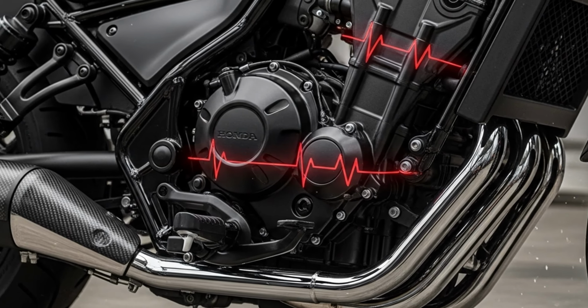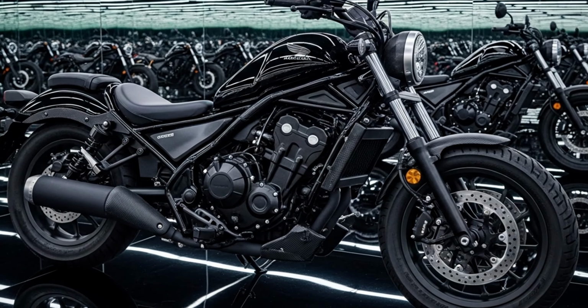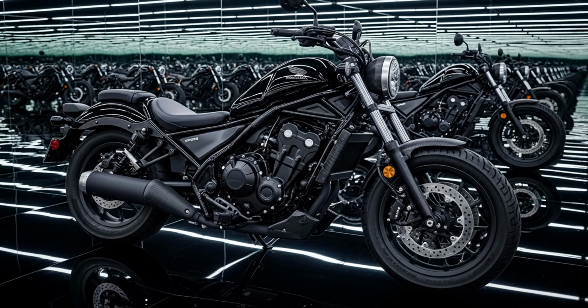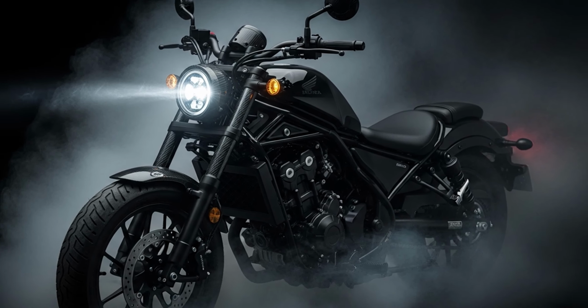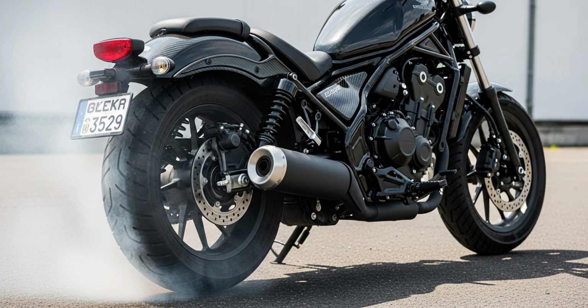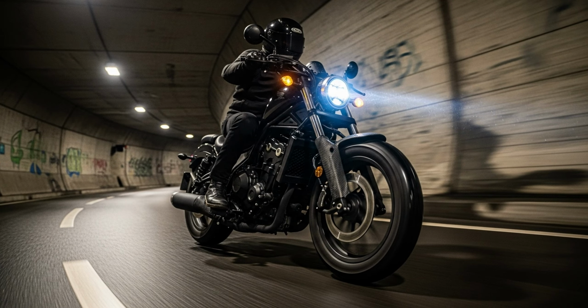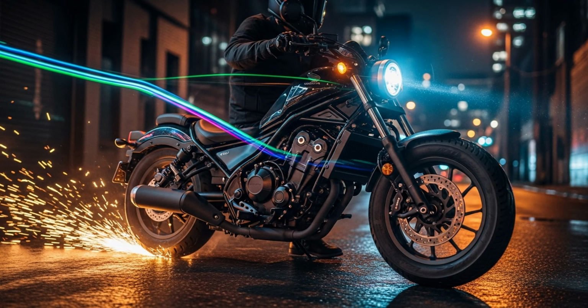Under the hood, the Rebel 1100 carries a liquid-cooled 1084cc parallel twin engine that delivers smooth, consistent power at any speed. Inspired by Honda's Africa Twin, this engine is tuned perfectly for both thrilling acceleration and steady cruising. The dual-clutch transmission option gives riders seamless gear changes without effort, while the traditional manual transmission keeps things classic for purists. With ride modes like Standard, Sport, Rain, and customizable user mode, the Rebel adapts to your riding mood instantly, giving you control and confidence across different terrains and conditions.